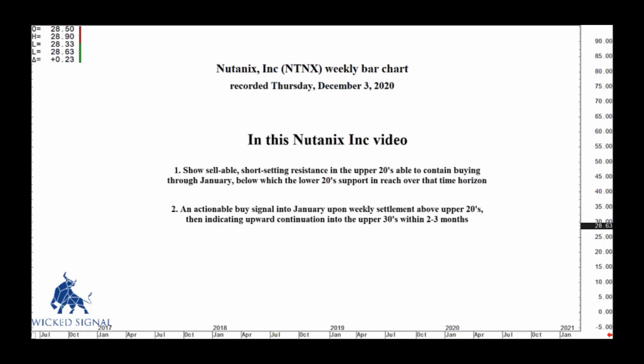I'm just basically painting the picture. So we are testing meaningful resistance now in the upper 20s. We have for the last couple of weeks. And because of that, this market can grow overbought and fall back into the lower 20s over the next month or two. Inversely, I will then agree with some of these analysts who are recommending this stock.